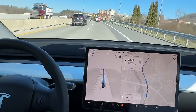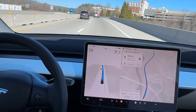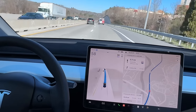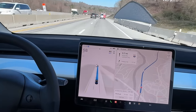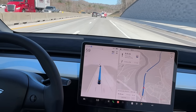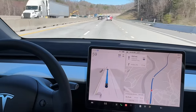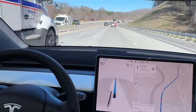So there's a Google anomaly on the map, and of course the full self-driving will follow the navigation since it doesn't really know where we're going. It knows how to drive, but not where we're going. It was going to get off and follow it and do it. So beware of a map anomaly, for whatever reason it's doing something.